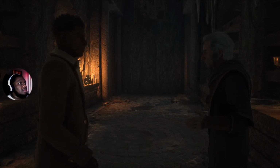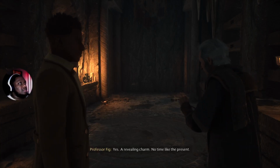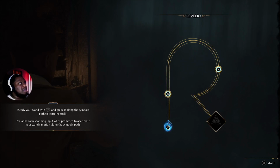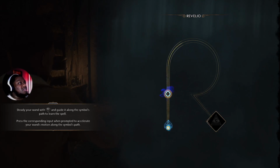Revelio, perhaps. Yes, a revealing charm. No time like the present. Let's see what we're missing, shall we? Ready your wand and focus. Steady your wand, and with L, guide it along the symbol's path to learn the spell. Press the corresponding input buttons to... When prompted to accelerate your wand's motion... Oh, I didn't realize I was supposed to do that game.